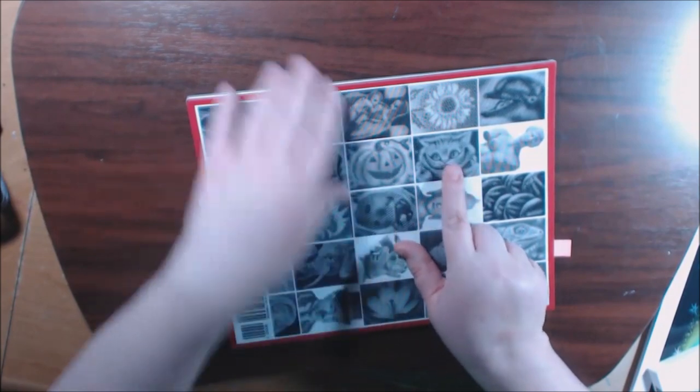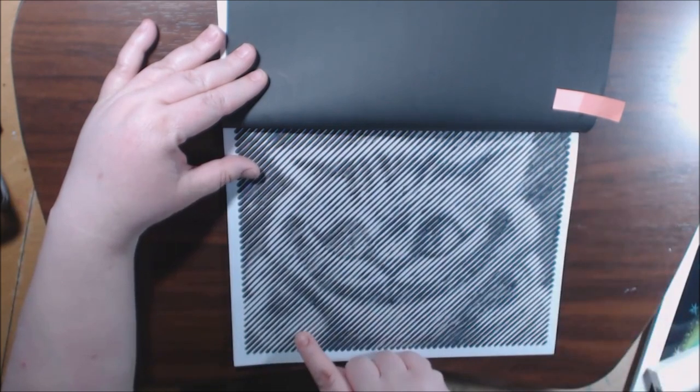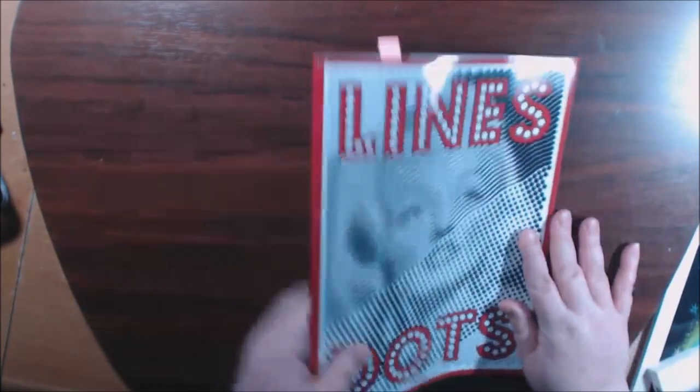I did this one, The Cat from Alice in Wonderland. Let me see if I have it. Yeah, this one. It's so fun. It was just lines. That's it. They get bigger, they get smaller, and you just fill it in. Some of them you don't even know what it is. It's just a surprise. Just open the book and start doing it because it's going to be fun. Kids will love these books. Really cute. Lines and dots.